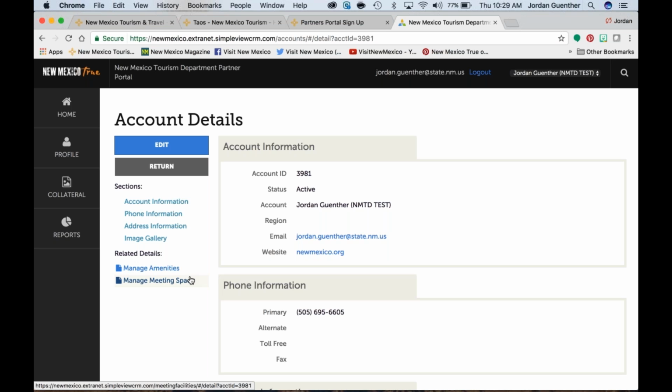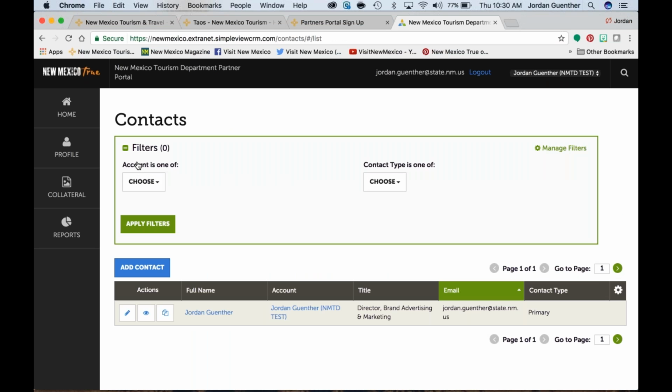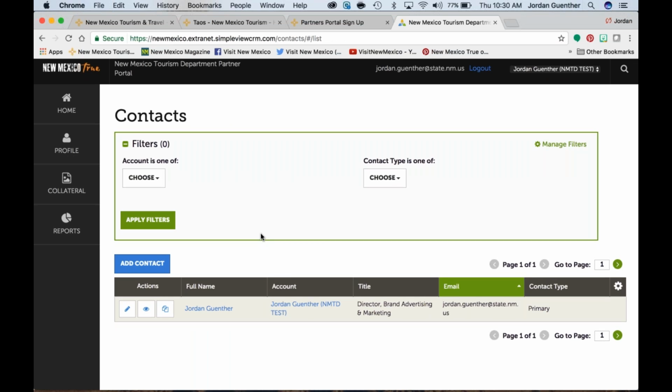Let's go back to Profile again, Jordan. And let's click on Contacts. Now here you'll see that Jordan only has, again, this interface is very similar to the one that we were just on. The main features are a bar down below with the pen, the eye, and the double paper icons. The pen, of course, is to edit this listing. The eye is just so that you can view what the contact is. And the double paper is to clone it.